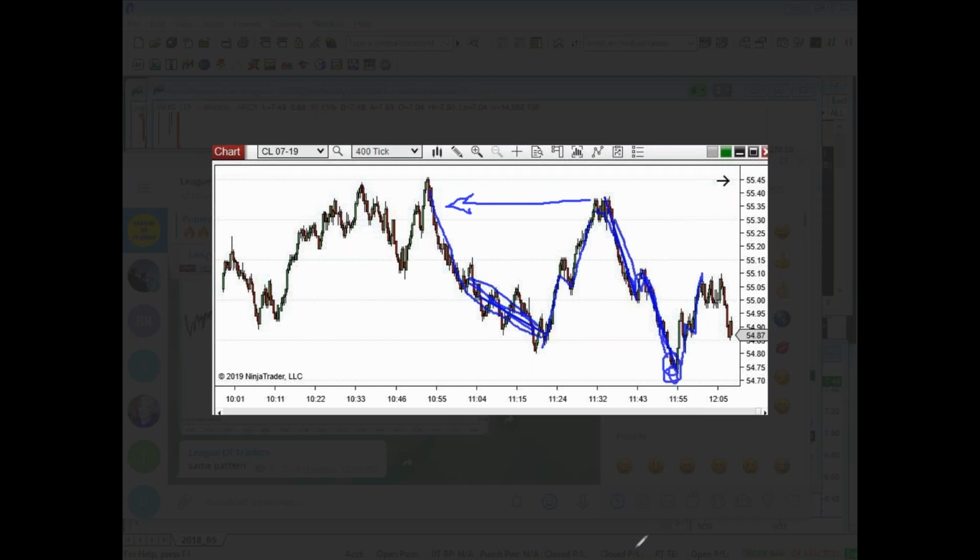This is a momentum reversal plus. So you get the momentum reversal pattern over here, and then you get the plus over here where it goes to slightly lower low. And that's usually going to bring in a pretty strong bounce. So that's actually a really good pattern.